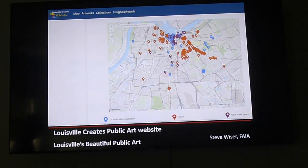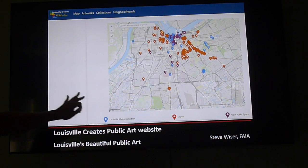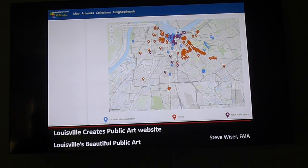So the metro government tracks all of the public art on a website. It's called the Louisville Creates Public Art website. All those little colored dots up there represent artwork that's out in the public domain, and we'll be discussing a lot of that today.